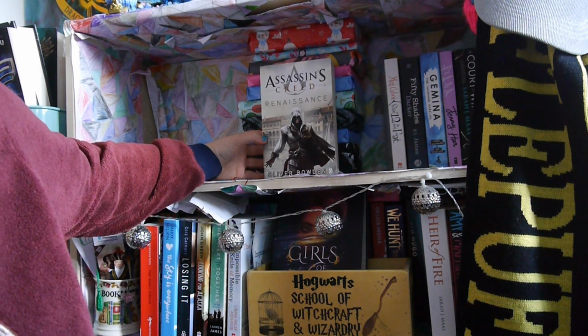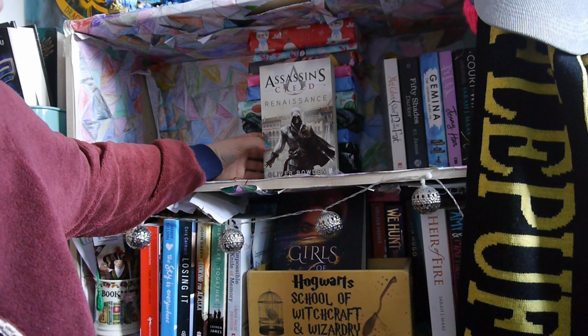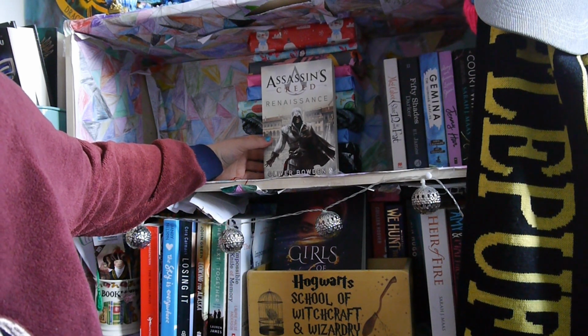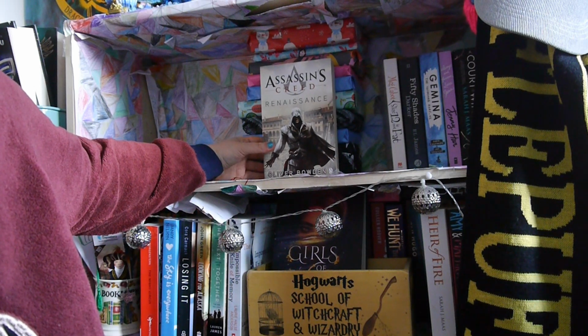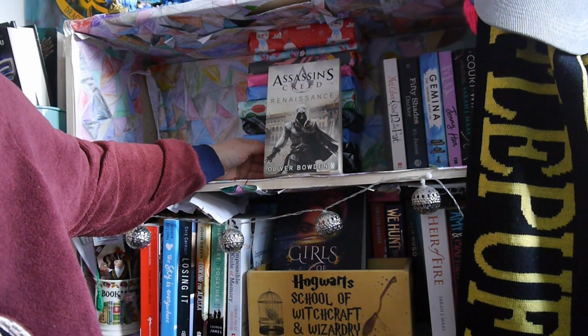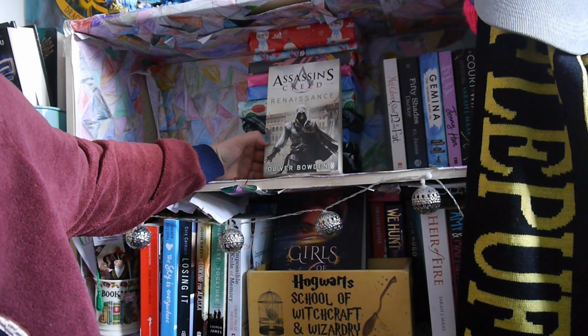I have Assassin's Creed Renaissance by Oliver Bowden. This is the first book in the Assassin's Creed book series, and I love the games, I love the storyline behind the games, and I'm very upset that I haven't got around to reading it yet, so I'm hoping that I do enjoy this book.